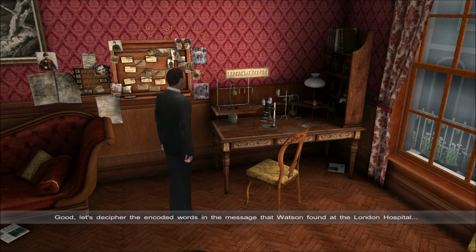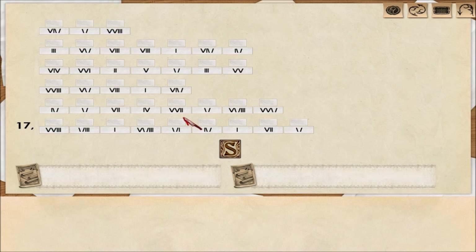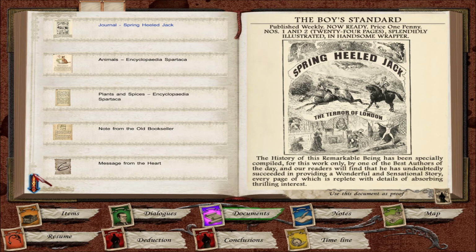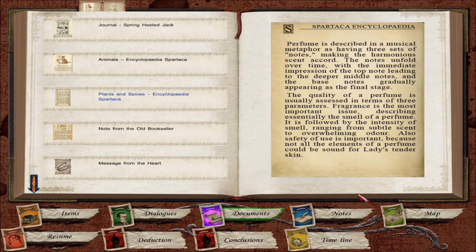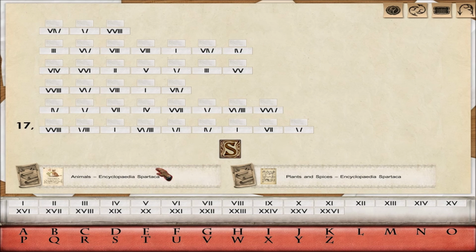Good. Let's decipher the encoded words in the message that Watson found at the London hospital. So we need to get the Encyclopedia Spartaca stuff. It's going to be this one and this one. Both those documents give us these letters. It tells us what these letters are: 1 is A, 2 is B, 3 is C, and so on. It's done in Roman numerals to make it difficult. And to make it extra difficult, you can only see the top half of any number.